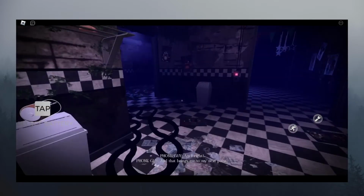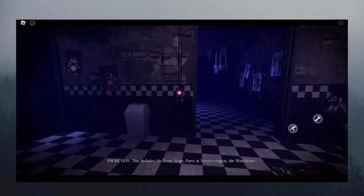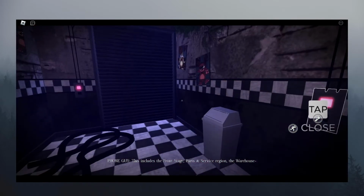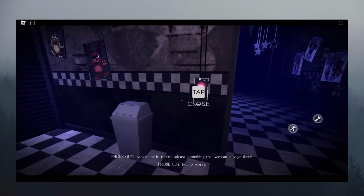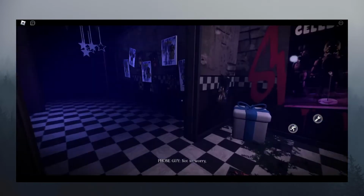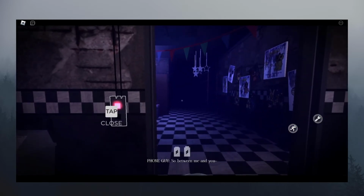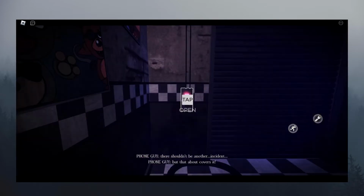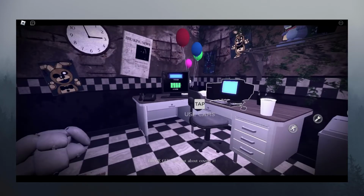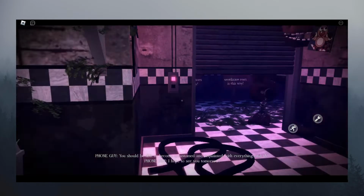There are a variety of other abandoned animatronics left over from the other pizzeria lying around here. This includes the front stage, parts and service region, the warehouse, you name it. There's at least something that we can salvage there. Not to worry, these animatronics are shut down, so there's no source of power anywhere within their rigs. So between me and you, there shouldn't be another incident. But that about covers it. It should be a very smooth night, uneventful. You should be able to get accustomed and acquainted with everything, and I hope to see you tomorrow. Have a good night.